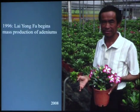Dwarf plants. These are called Taiwan minis. Lai Yongfa developed this line. That's a 12-month-old plant from a seed, and that's saleable. He's selling these all over Asia basically as annuals. They go into the market, people buy them. They're like you would buy pansies or Trader Joe's orchids. You grow them for a few months, they stop flowering, you throw them out, buy another one. That's not what I want to do, but that's a big commercial market.